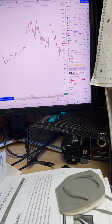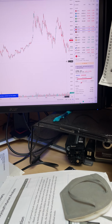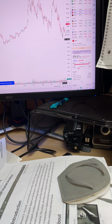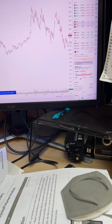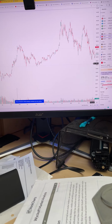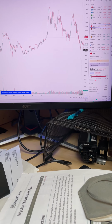And otherwise, this is another possible, well, this is from what I've seen in the past, is when this and this leg are the same number, then you have a double bottom, and that can turn into a bull market. But I don't know if that'll happen or not.